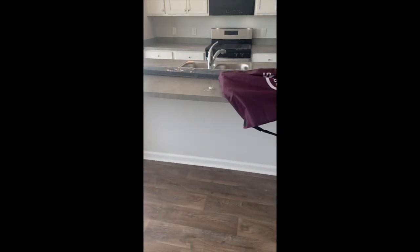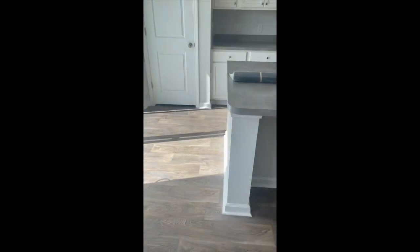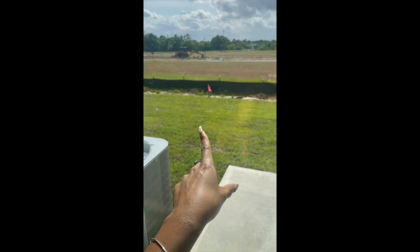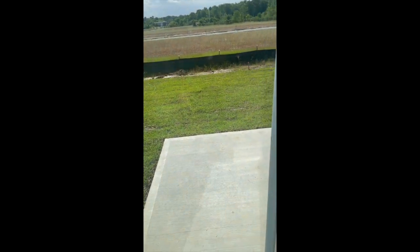Then you turn here, and here's the kitchen. So that's the island. Over here, you have a pantry. Nice pantry, because some places don't even have pantry space, so I think that is good. This is the backyard. She said where those pink stakes are, that's where our backyard would end. So if we want to get a fence, we could. I would definitely want to get a fence, but for right now they have these little white dividers. And then we go more into the kitchen.